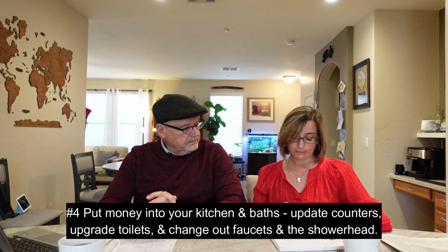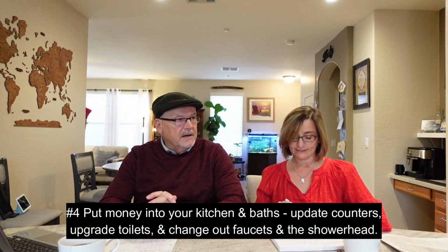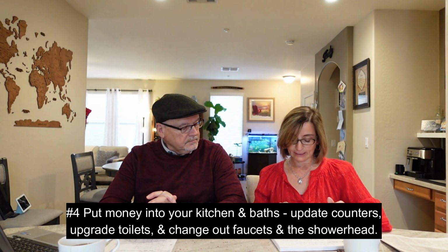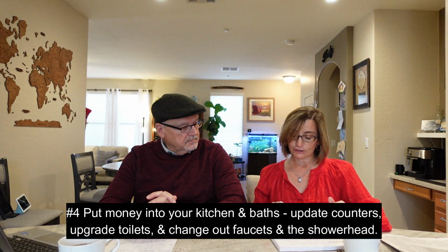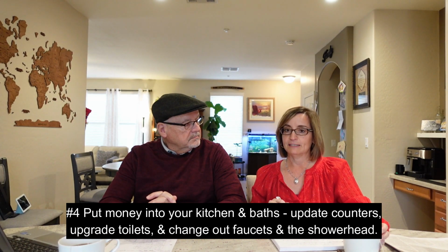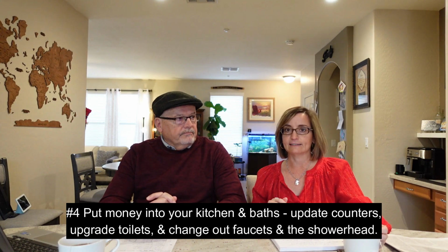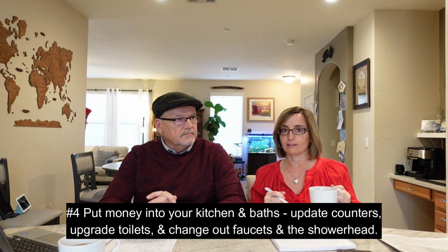Number 4, put your money into the kitchen and baths. Those are the most important rooms for buyers. The particular article I was reading, which was on NAR, says 100% return on your investment. I'm not sure, they used to give a different percentage, but you will definitely get money back when it's time to sell for freshening those things up.